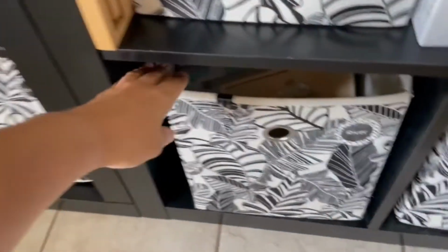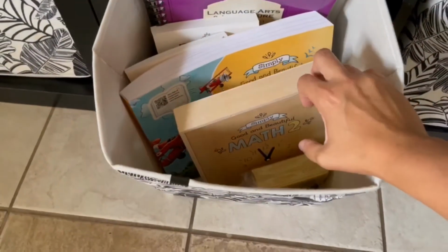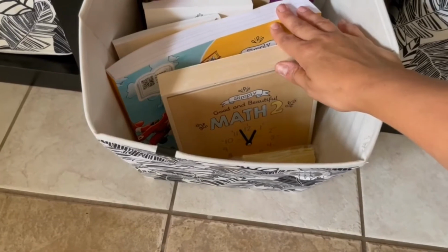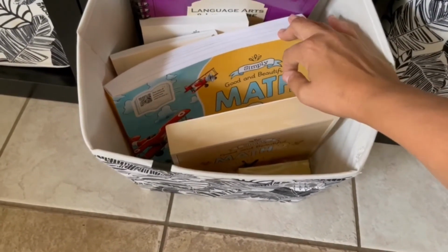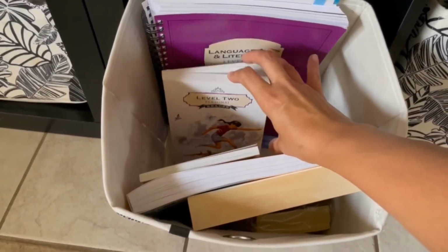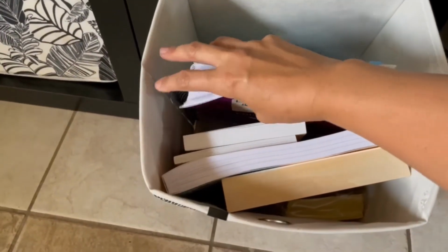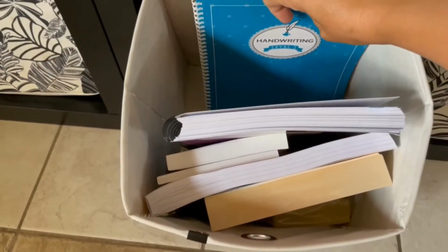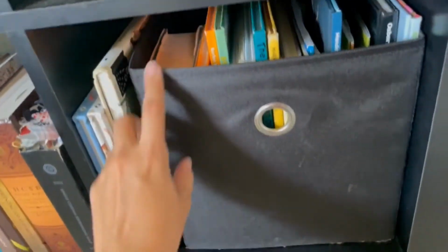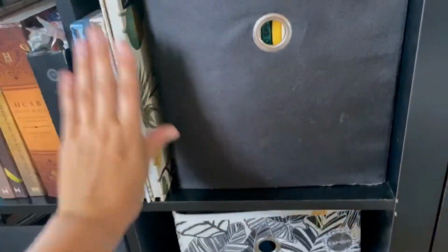Then down here is River's box. So he has his Math 2, which we just got in the mail today. Again, very impressed by all the changes and updates that they've made to the functionality and the materials. We're really excited to use it this year. Then his level 2 language course book and readers, and then his level 2 handwriting. Then these are just picture books. These are kind of resourceful picture books, but they're just really big, so they stay there.